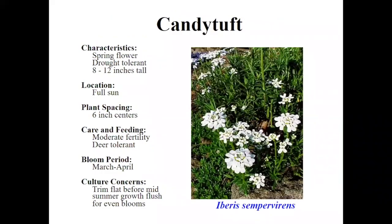Iberis or candytuft is a nice one that blooms in the spring. It's an evergreen plant most of the year, greeted in early spring with titanium white flowers. Tough perennial, long lived, and deer resistant. But it does need adequate drainage. If the soil isn't drained well, it will decline. Deer can tolerate it.